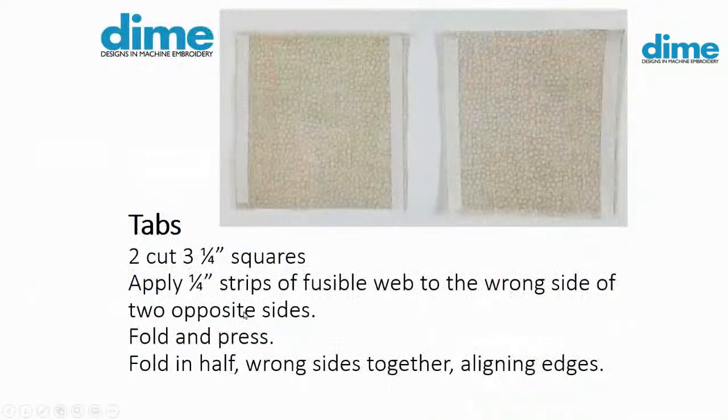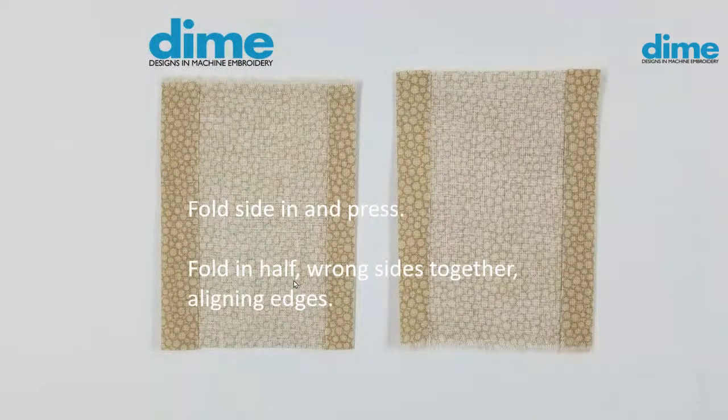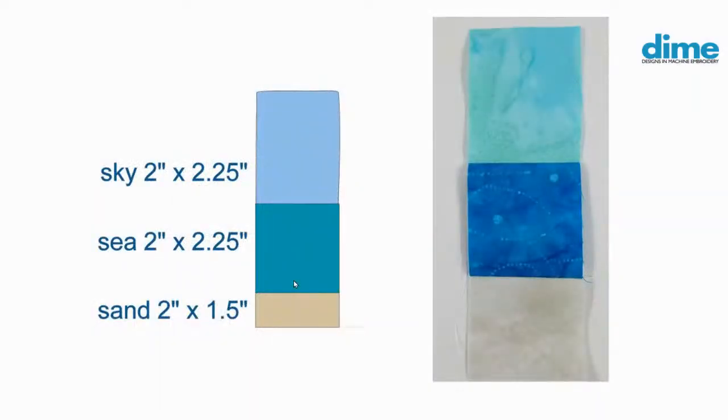So the first thing you're going to do, of course, is make those tabs. And I'm just showing those same images from our very first door in beige. These are the pieces of fabric that hang the door from the wire frame, and super simple to do. And then you're going to piece the ocean view, and that strip is 2 inches wide, and you'll use sand, water, and sky fabrics.